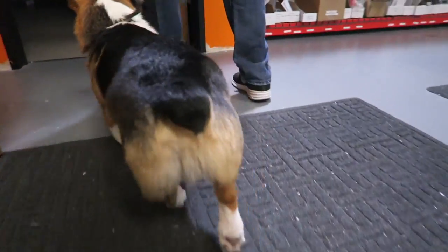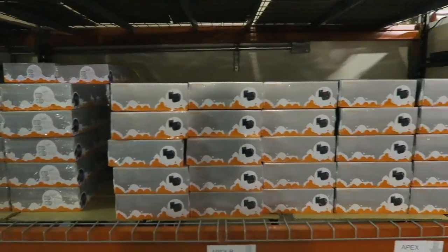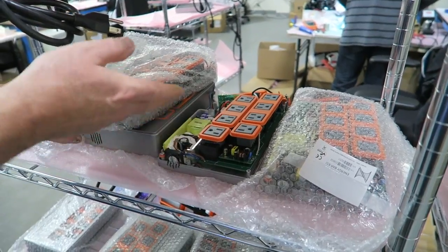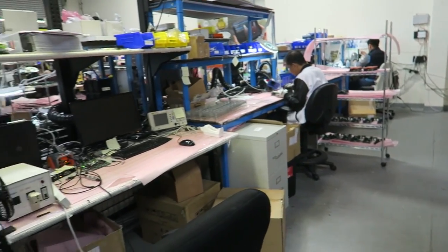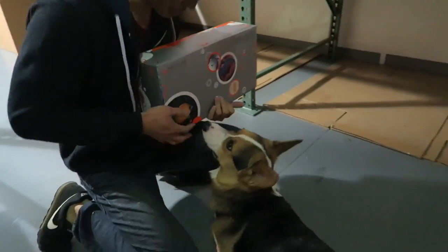Last week, Gatsby and I paid a visit to the Neptune Systems headquarters, which is actually in the Bay Area, and we got a tour of the entire place. It was a really cool factory. I was surprised at how large it was. We got to see how they make the Apex controllers, and at the end, we received our own Neptune Apex unit, which was so awesome, and I'm really excited to use it.